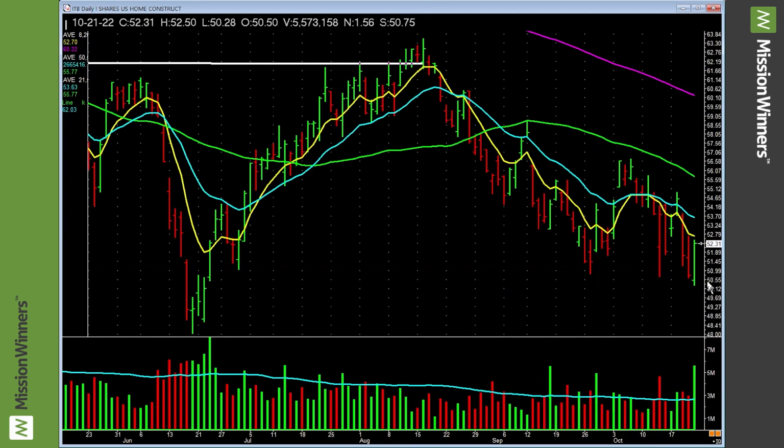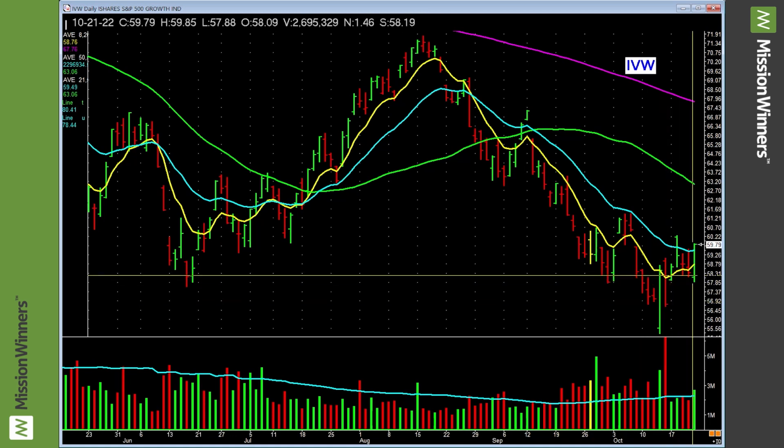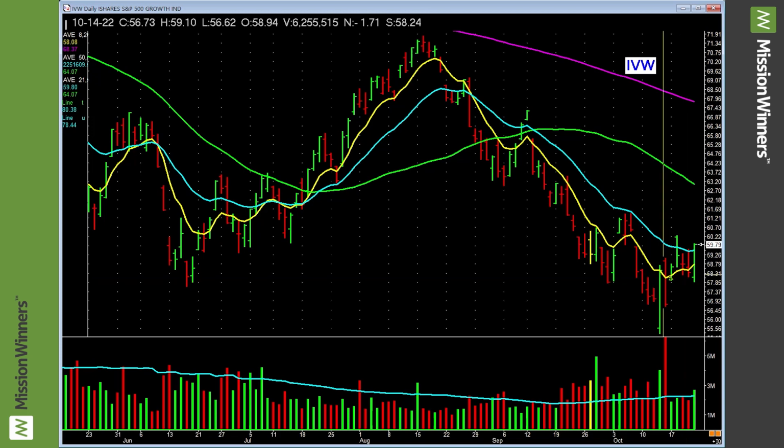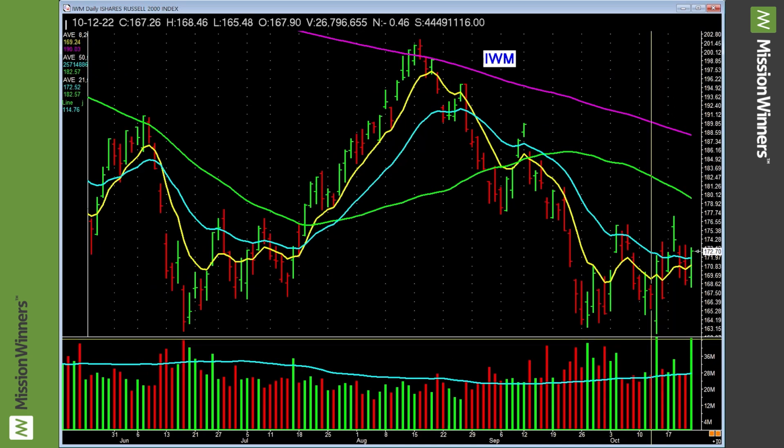Home construction, it's actually at a lower low. See this? This low's lower than this low and this low. Not much power there. Be careful. S&P 500 growth. There's a higher low setup on a pickup in volume. That's a viable setup. This is a higher low here too, and I'm going to show you another one in a minute that was more relevant.